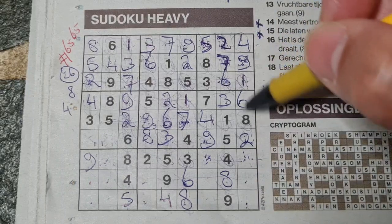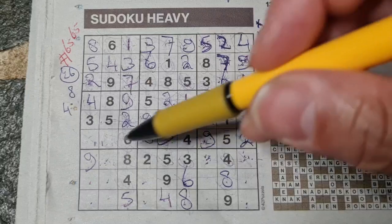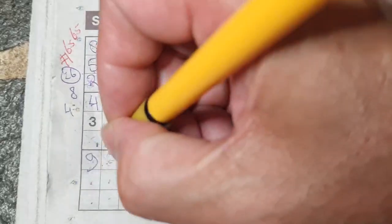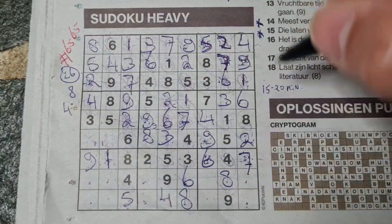And look, we have a 1 and a 6 in this column, no 1 and 6 in this box. 1 and 6 go in those 2 boxes as a pair. We have a 6 in this column, no 6 there. 6 should be here, and 1 goes there, so 1 digit left in this row for number 7.